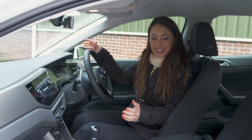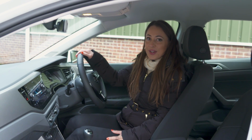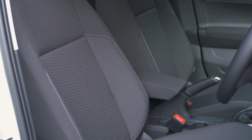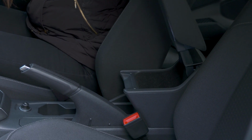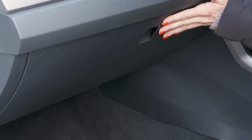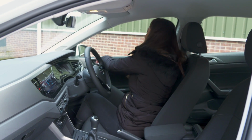No other car in this class can match the Polo when it comes to front space. Tall adults will not be rubbing the ceiling, and they won't be rubbing shoulders sitting side by side either. And when it comes to little cubbies for your odds and ends, there's plenty of storage. Just in front of the gearbox, a decent sized glove box, and deep door pockets.